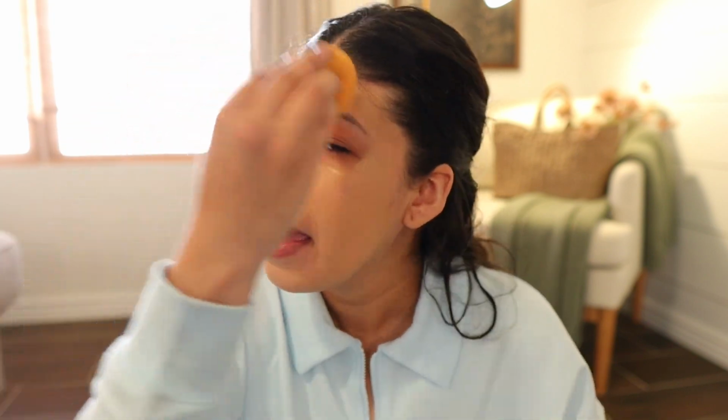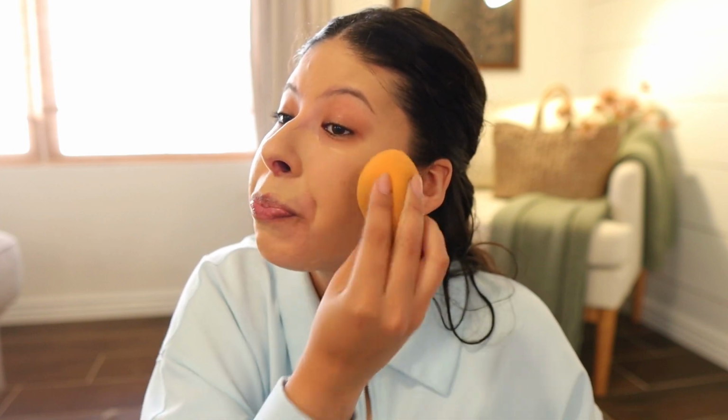So anyways, like you guys are seeing, I just like spreading it around with my finger. I just think I get the best coverage that way. And then I go in with my beauty blender. And again, just keeping it really real with you guys.